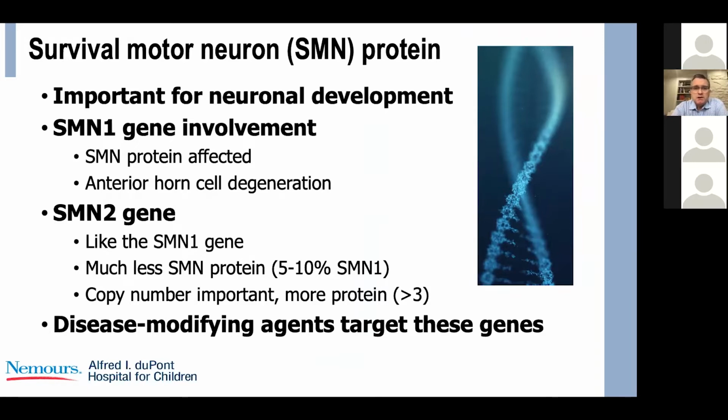And it all comes down to the survival motor neuron protein, which is, of course, coded by the SMN1 gene. And the protein is affected by that gene's involvement with a concomitant anterior horn cell degeneration in the spinal cord itself. The SMN2 gene is a helper type sideline gene, if you don't want to call it that way, that can make the survival motor neuron protein. And how good it is at doing that is related to the number of copies that you have. But typically only about 5 to 10% of the SMN protein is made. Disease-modifying agents are targeting these two genes and have really helped us in the orthopedic world to be able to offer more things for patients that we didn't tend to offer in the past.